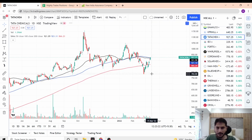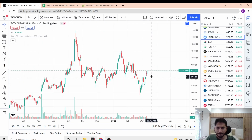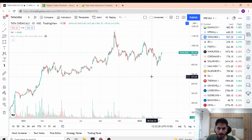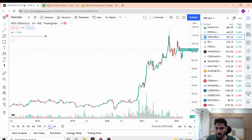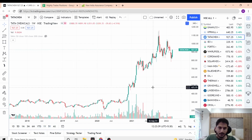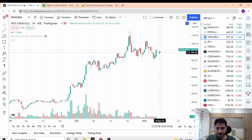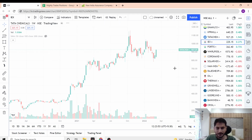Moving on to Tata Chemicals. Let me turn off the moving averages. Yeah, so if anyone wants to invest in this stock, then this is a good time. But there's no real trading opportunity here. It's making lower highs and sort of lower lows. Right now, I don't see anything to be bullish about in the stock.